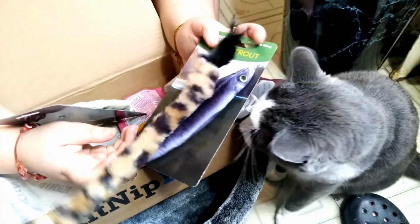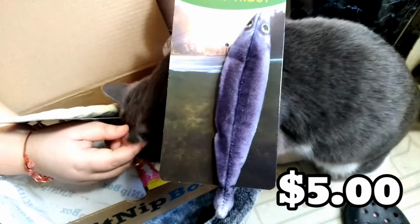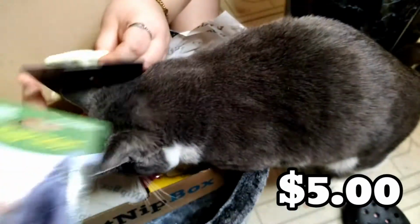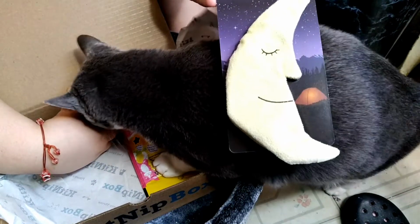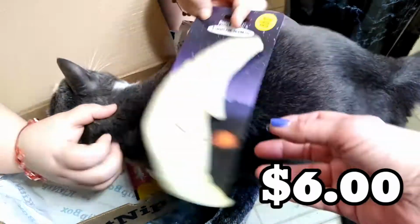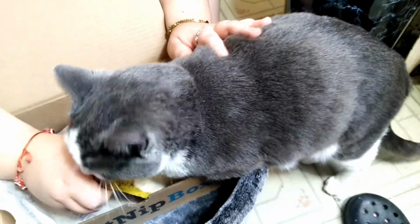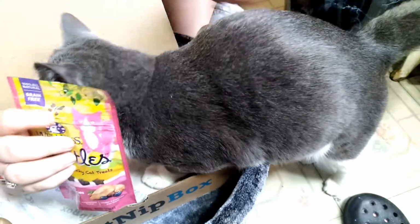This is the catnip trout. That is catnip filled. And this is Smell the Catnip, also Paws and Furs, 100% filled with catnip. It crinkles a little. The best part is that I'm sure you guys have cats out there that you buy all these toys, they'd rather play with a box. And it must be something in here.